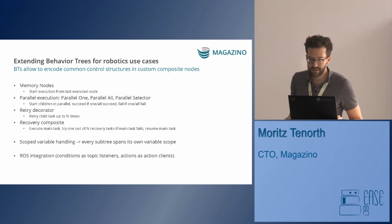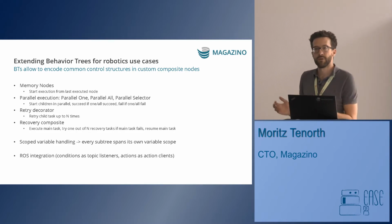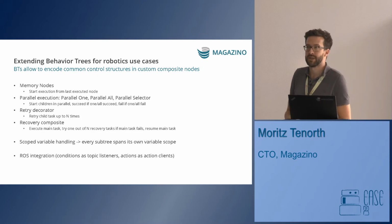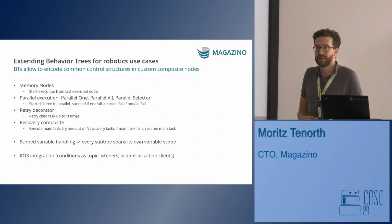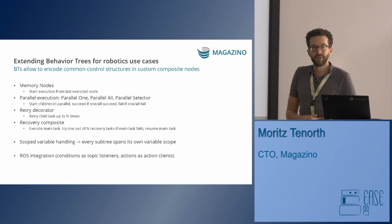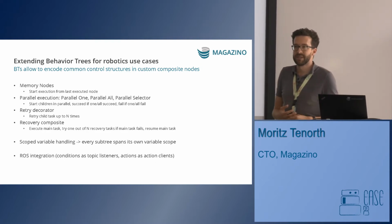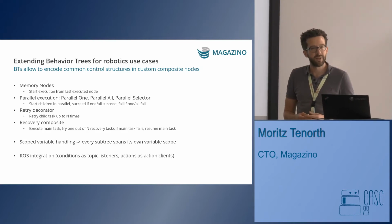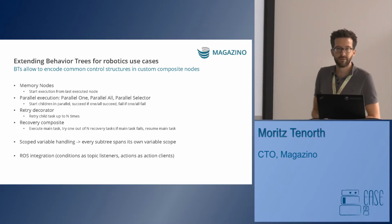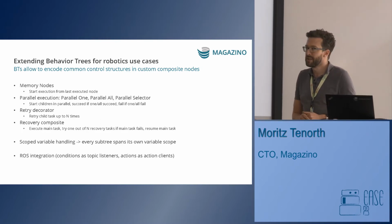What we also added is a kind of scoped variable handling. So the original behavior tree only looks at the control flow but doesn't consider data. And many people use blackboards, which is in fact some global variables that you have in the tree. And if you have different people who edit the same tree, then it's very likely that they use the same name. Target pose is something that we had several times for navigation and grasping and so on. And then you get weird behavior if the robot tries to navigate to some place inside the shelf that somebody else set as a grasping target pose.